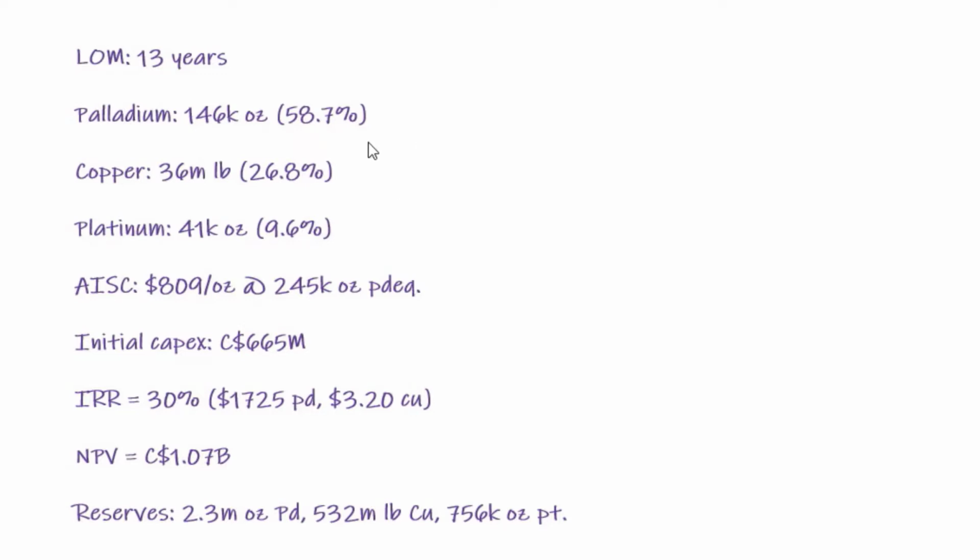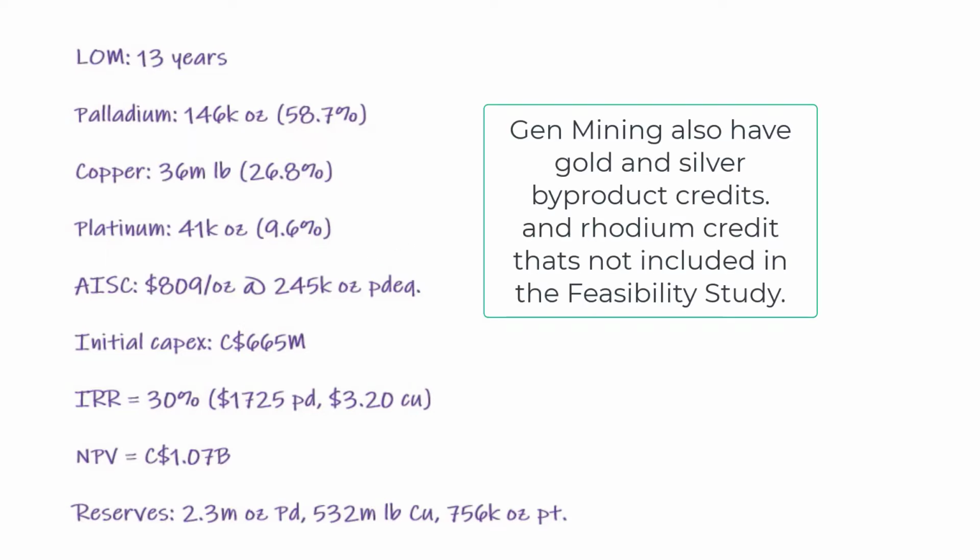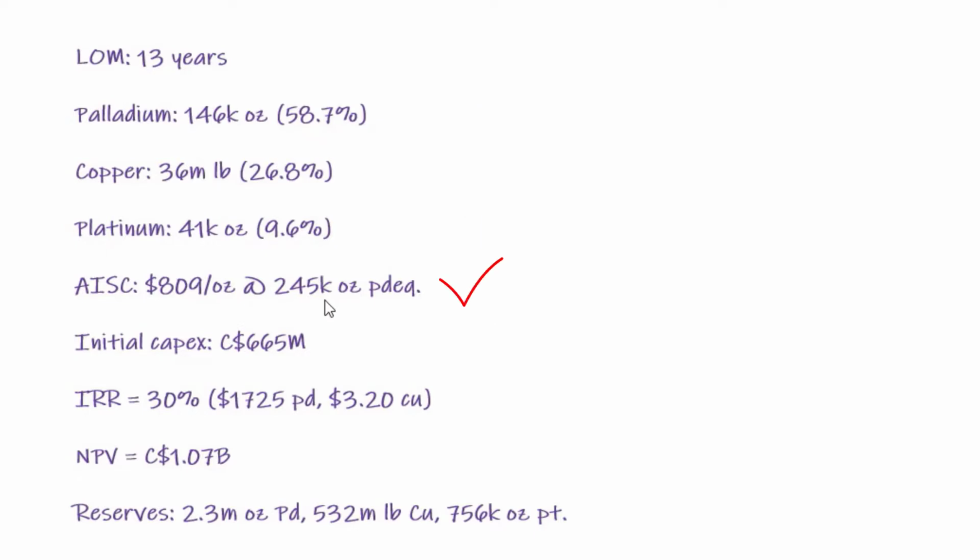So 59% is in Palladium, 27% in copper, and 10% in platinum. So they do have significant exposure to copper. You can see their all-in sustaining cost is around $800 per ounce, and basically they can produce 245,000 ounces of Palladium equivalent per year.